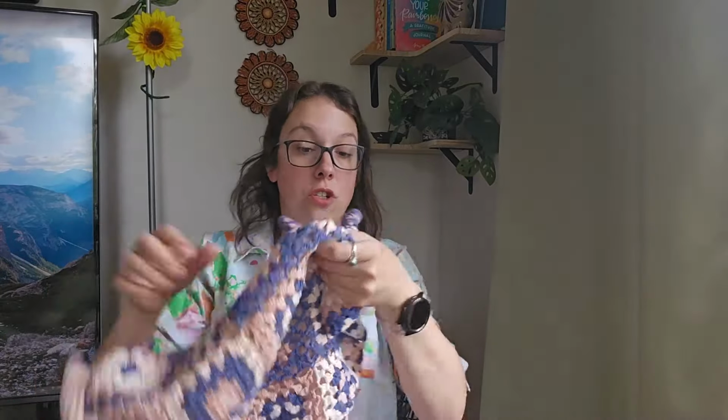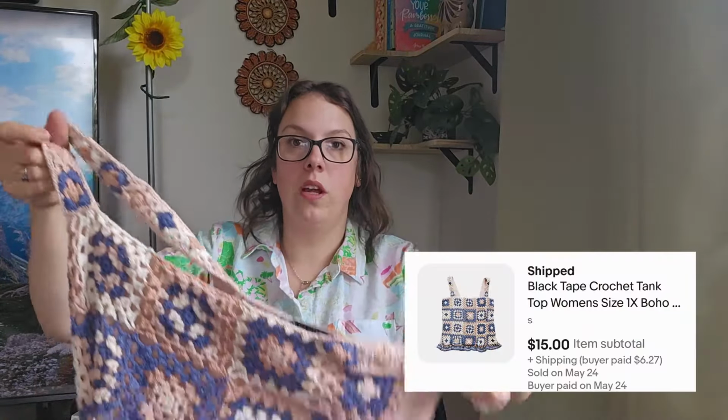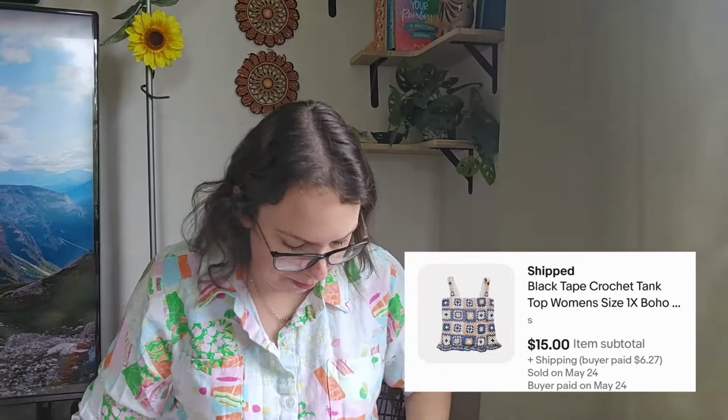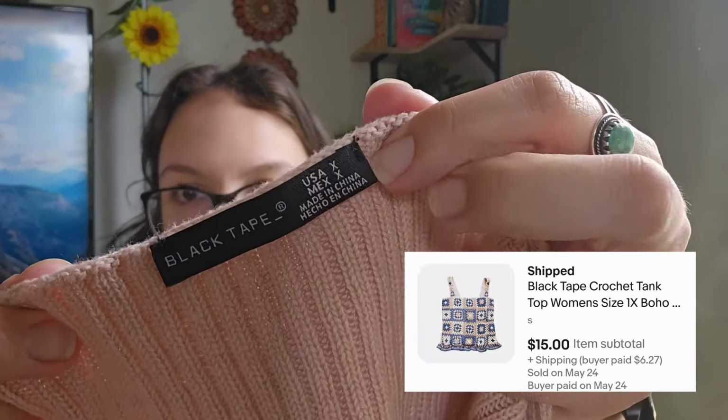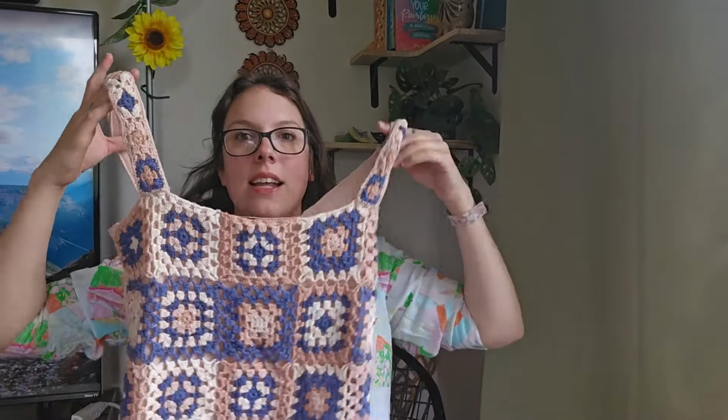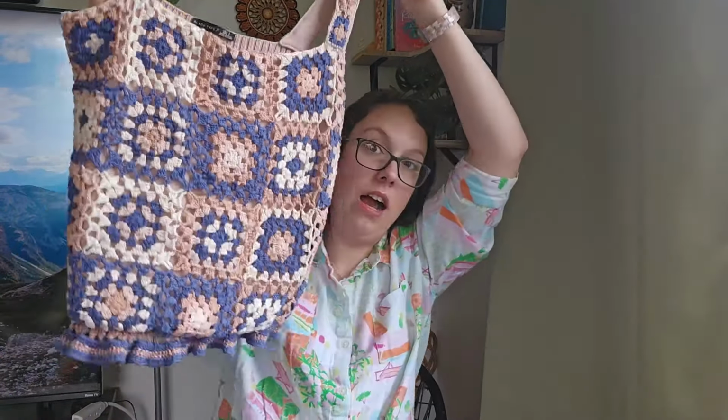This piece I just took out of my personal closet. I'll just show you real quick. It is too big for me. I would keep this, but it's way too big. This is just by the brand Black Tape. And I believe that's a 1X, which like, yeah, girl, I wear like a large. So anyways, I decided to list this just because of the style. I'm going to list that right around $23.